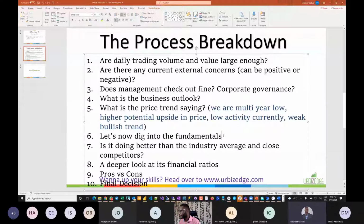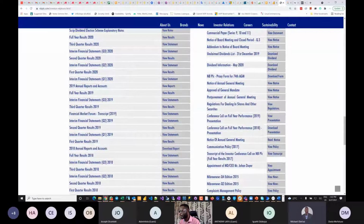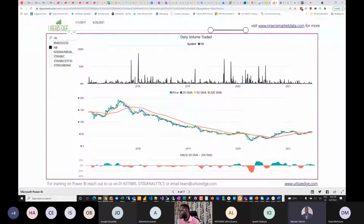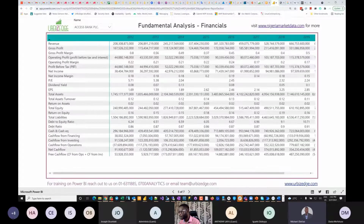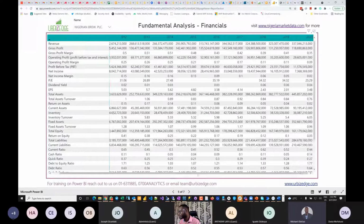Okay, now let's dig into the fundamentals. For the fundamentals, you can decide to go to their website and start downloading the financial statements all the way back, or you can leverage what I have done for us. You can go to my tool here, go to page 5, pick Nigerian Breweries, and boom, it comes up. More emphasis on recent backwards. So let's look at it.